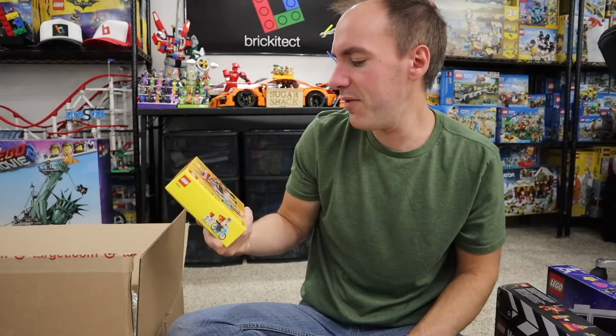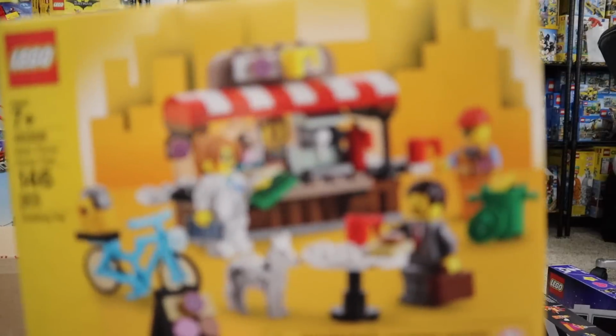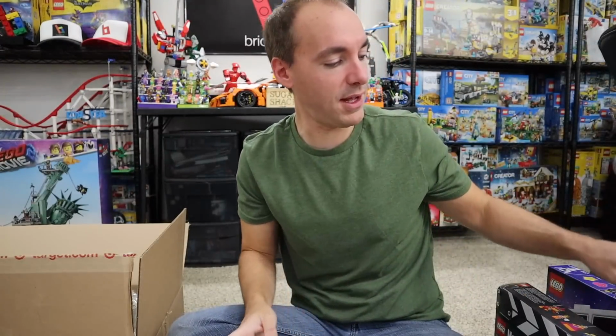It's got, what, 4 minifigs? You got a dog, you got a bicycle. It's like an accessory pack, really. It's like a city accessory pack, and I bought this for the Clarkman to build. He's going to enjoy this one, and I think it's cool. Definitely at $7.50.